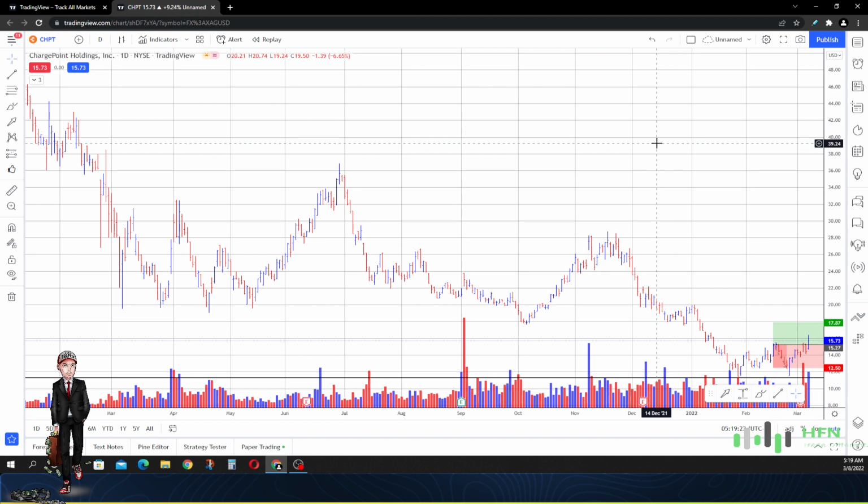2022. While every stock is pretty much going down, I'm going to show you all that Chargepoint is still a buy just by looking at the price chart.